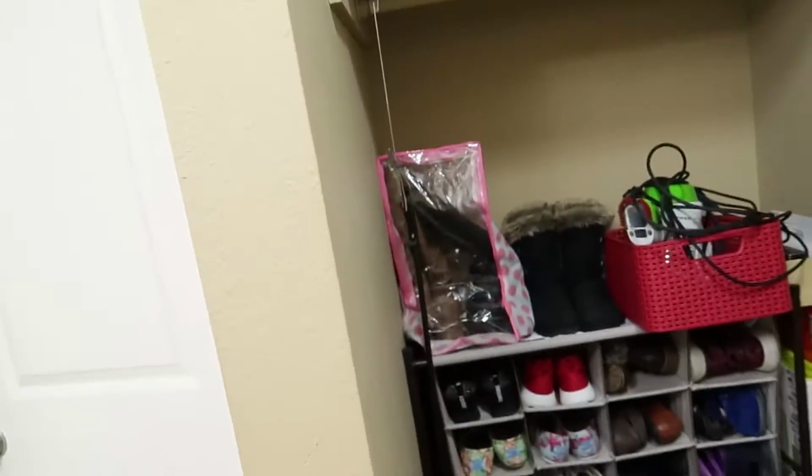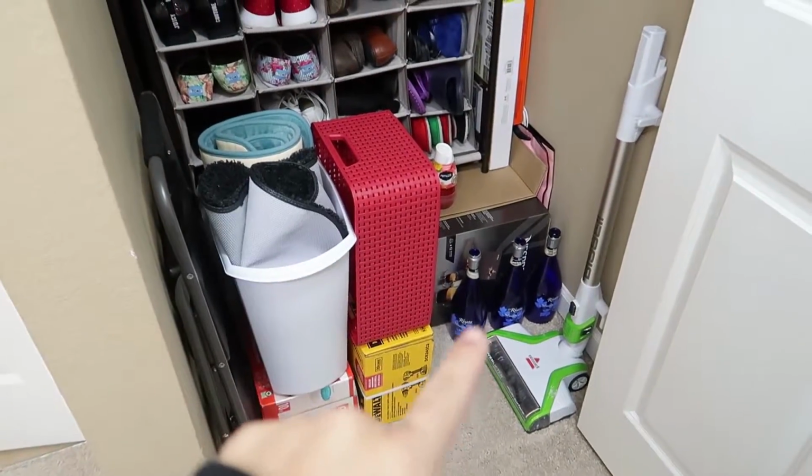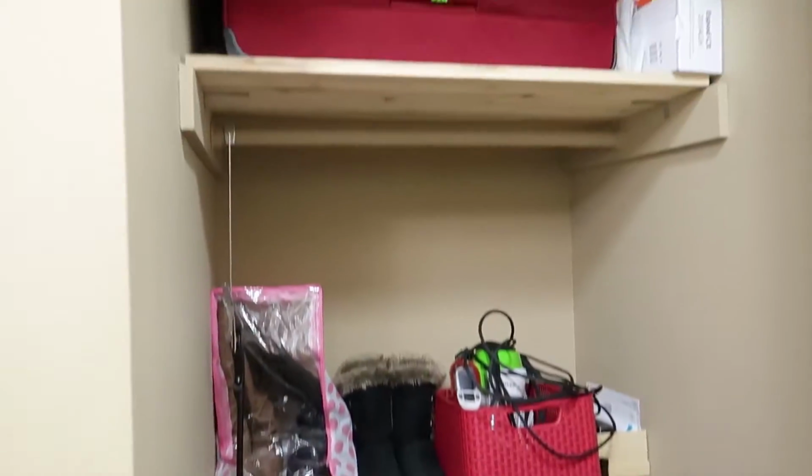Look. So this is how our closet looks like. It's a mess. Oh, don't mind those bottles. That's not ours. Too much drinking.